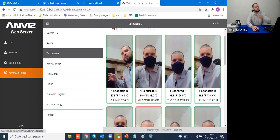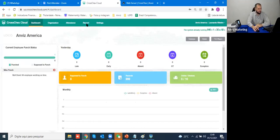Okay, so for the web browser, you can see that it is a very complete tool, and basically is everything that you also will be able to have on the device menu directly. Okay, so moving now to the Chex Cloud. I would like to tell you something about the Chex Cloud as well. Lucas, any question for now?